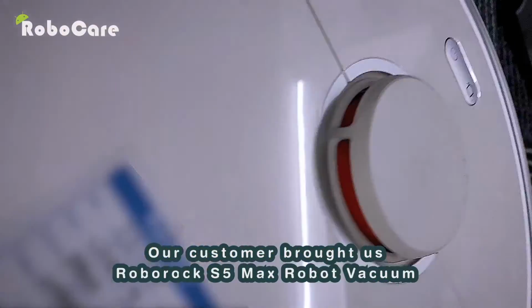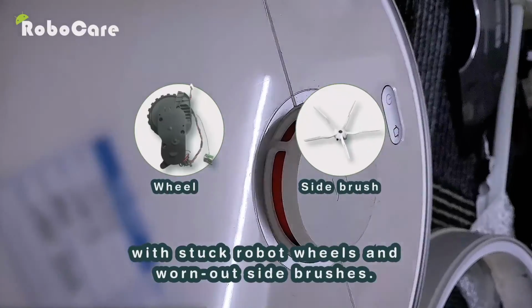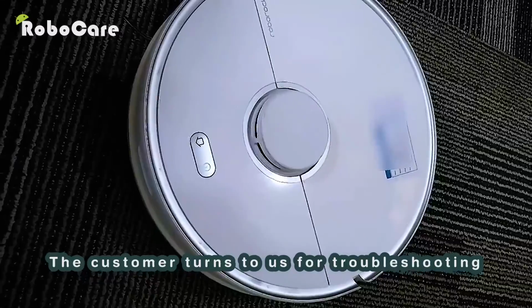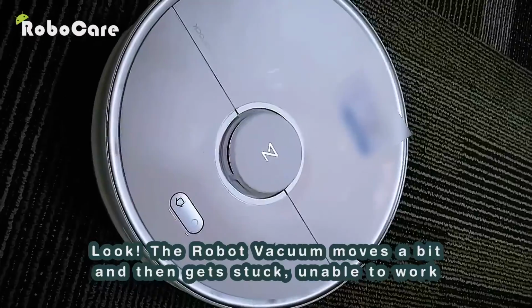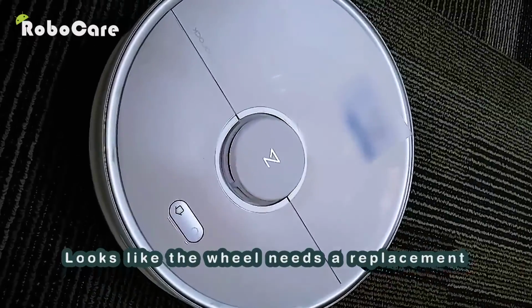Our customer brought us a Roborock S5 Max robot vacuum with stuck robot wheels and worn-out side brushes. The customer turns to us for troubleshooting. Look, the robot vacuum moves a bit and then gets stuck, unable to work. Looks like the wheel needs a replacement.